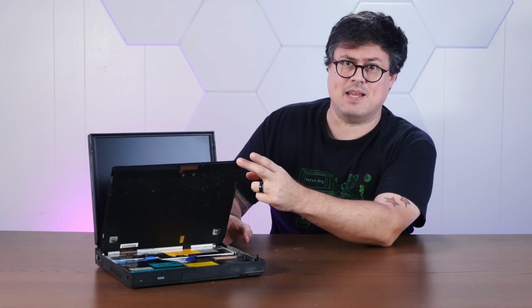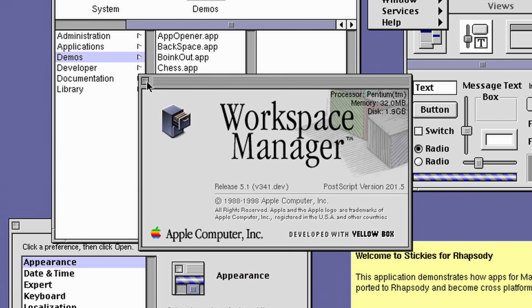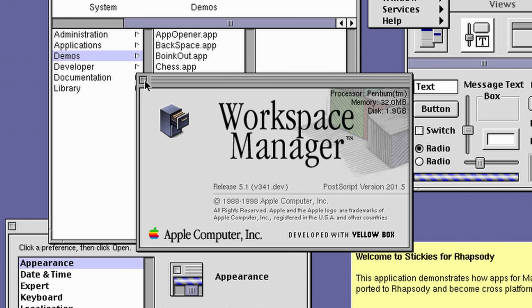This is an IBM ThinkPad 765L, a rather quirky laptop from 1997. But it's hiding an obscure superpower. It's the most powerful Intel laptop that's fully compatible with Rhapsody, that weird precursor to macOS 10 that Apple released for both Mac and PC. So today, let's build a really weird 90s Hackintosh. So stay tuned.